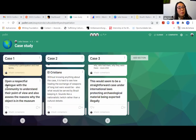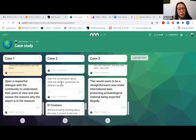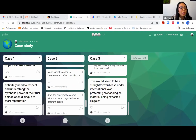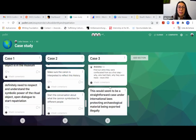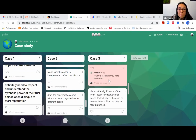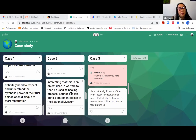Excellent, open, respectful dialogue with the community to understand the point of view. Start the conversation about symbolizing different people. Okay, definitely need to respect sensitive objects, open dialogue to solve repatriation. Amazing. Make sure there are full parts of the biography of this object. Excellent. Return to the place they were discovered. Case 3, case 2. Oh, this is an interesting comment. Interesting that this is an object.